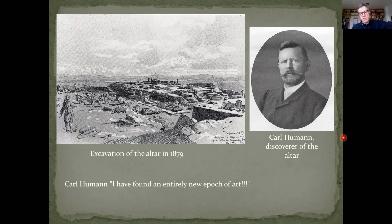With the discovery of the larger panels of the Pergamon altar in 1879, Humann declared very excitedly that, quote, he had found an entirely new epoch of art, unquote. Why did he think this? In terms of the quality of the realism of the altar's sculpture, it was and largely still is considered to be of higher quality, arguably, than anything previously discovered from the Greco-Roman period.